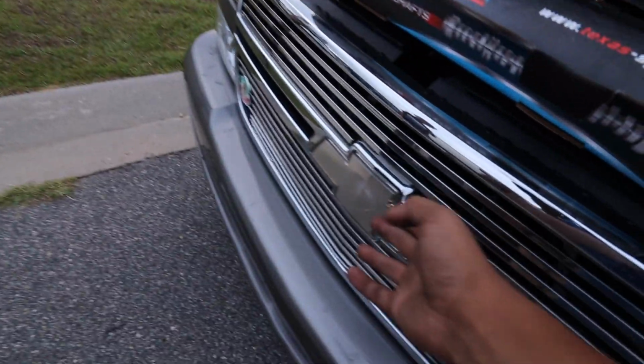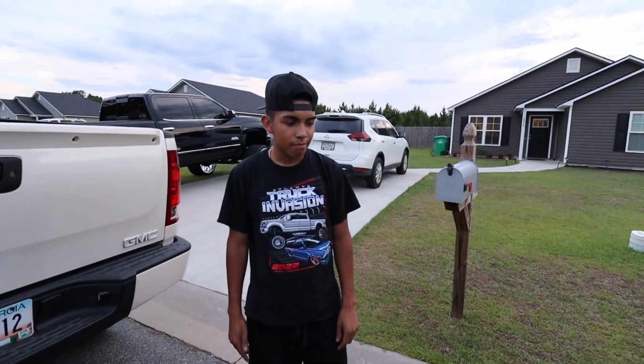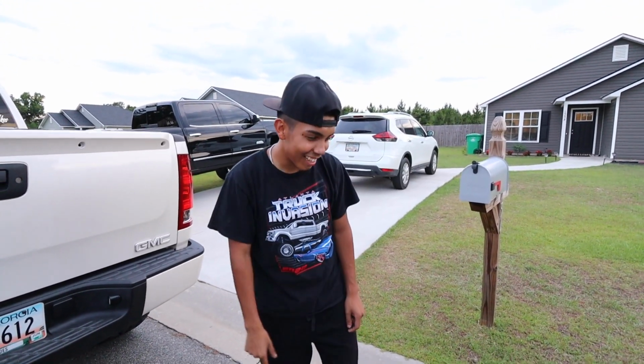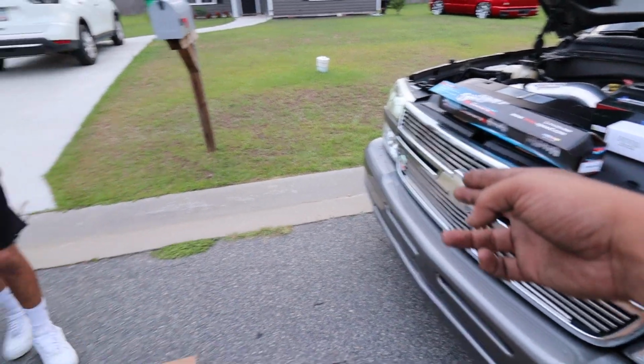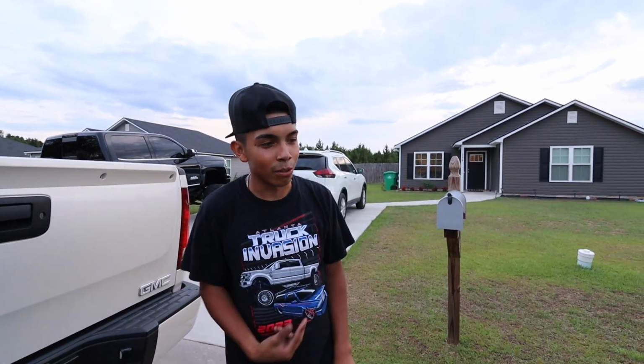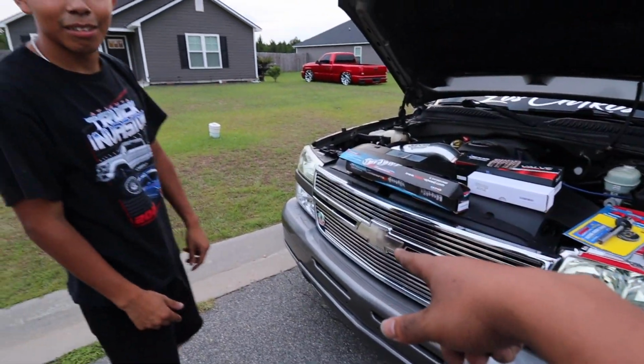Speaking of bow tie, bro, I thought we had a chrome one in the single cab. We do. Look at that. I like that. Hey, sir, we actually got a bow tie. So we're going to probably slide that on this one or either the single cab. But, I mean, obviously, you guys prefer to see the single cab over the crew cab. So we'll probably put it on. So yeah, we still need a bow tie then.